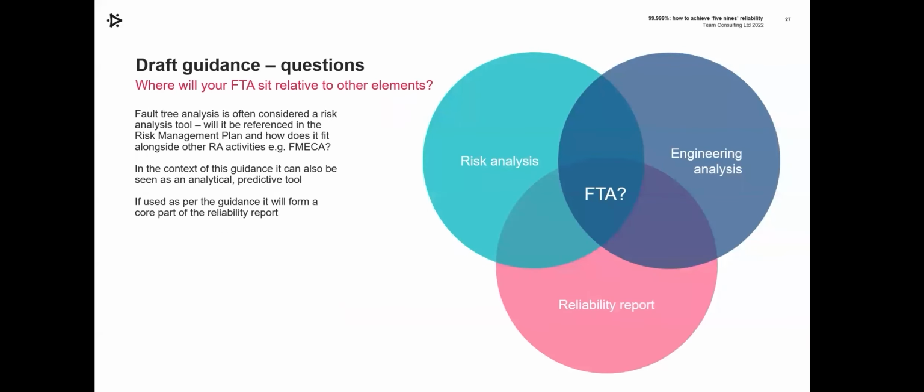So I'm going to rattle through a few draft questions now around the guidance. One is, where does the FTA sit relative to other elements, whether that's part of the risk management plan, and how does it fit in with your other risk analysis tools such as FMEA, or is it actually part of an engineering analysis tool? It can be seen as an analytical and predictive tool, so maybe it sits there. And also it's got to be part of your final reliability report. So think in advance where you're going to position it and how you're going to dovetail it in with other parts of the technical file.